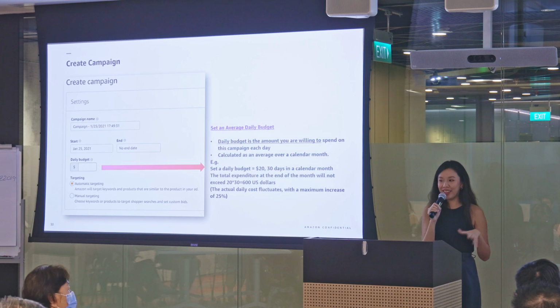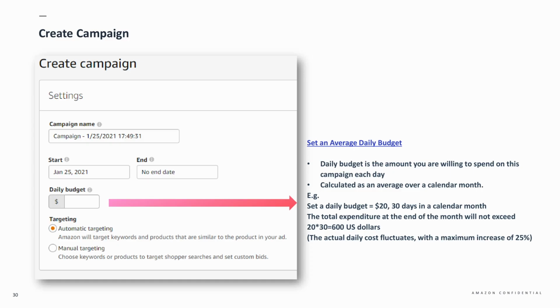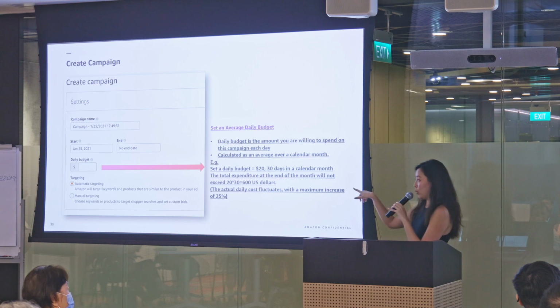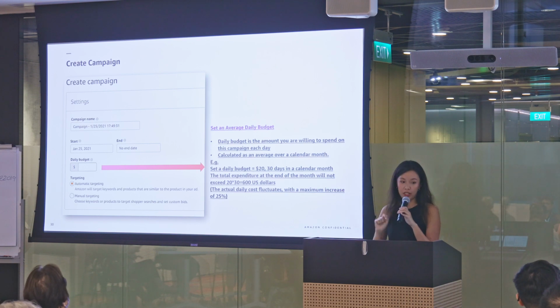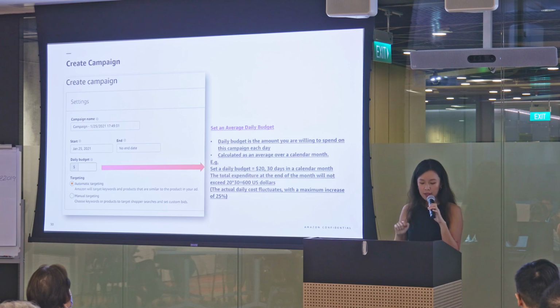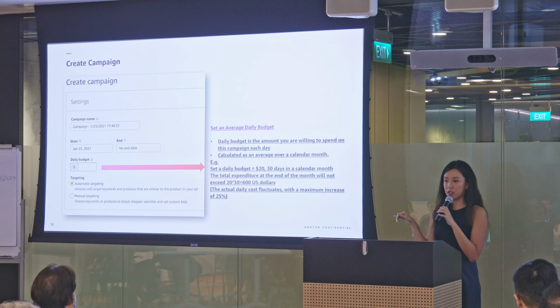The next topic, I think most people will be interested in, is how to set an average daily budget. The daily budget is essentially the amount you're willing to spend on this campaign each day, and it's calculated as an average over a calendar month. So, for example, we will put in $20 a day. Over a calendar month of 30 days, what Amazon will charge you at the end of the month is $600. So 20 times 30 equals $600.